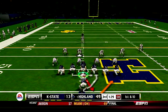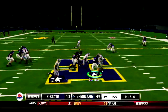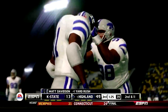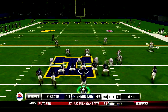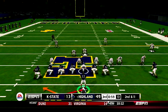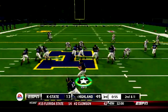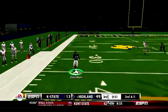1:29 left here in the third quarter. 49-13. K-State had to punt the ball that time. Couldn't convert the third down. But so far, K-State, they know this game's out of range for them, but at the same time, I think they really need to try to go for more bigger plays. As Reed here gets the handoff there, and a great block there.